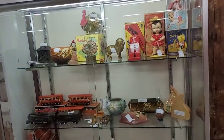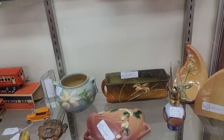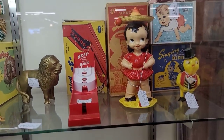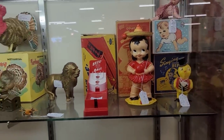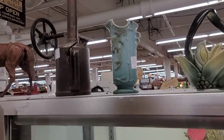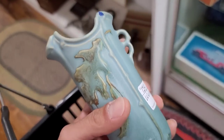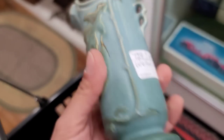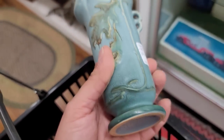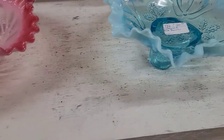Now, we did see some pieces over here that drew my eye. And of course, it's going to be the Roseville. You know, they're priced very fairly, just not where I need them to be to resell. We got some wind up toys there, which is really nice because they do come in their original box. And then I spot this piece, this little Weller vase. There is obviously a repair on it. Unfortunately, that color really kind of jumps out at you.